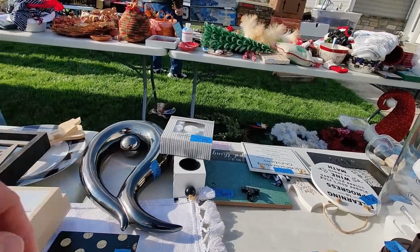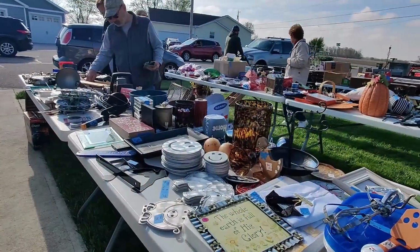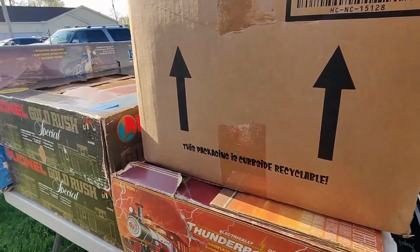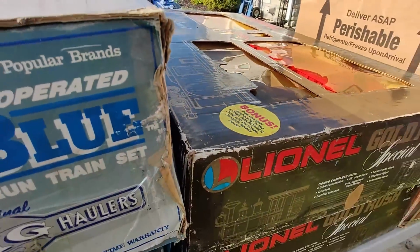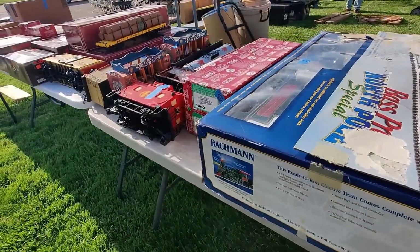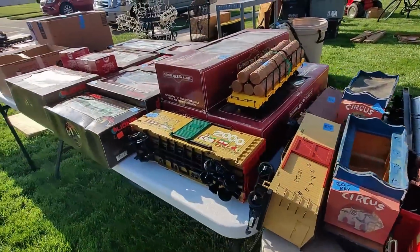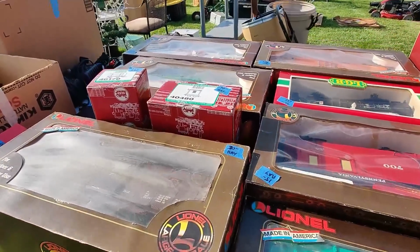Here's something, I'm not sure what that thing even is. I touched it, it felt very cheap, so not really interested in it. I see a bunch of train stuff over here. Lionel, but it's priced high, like $125 for this set. So I figure they know what they got when they're pricing stuff that high, and there's this much of it. Probably someone who was into it. Some single cars here, but they're still priced kind of high.